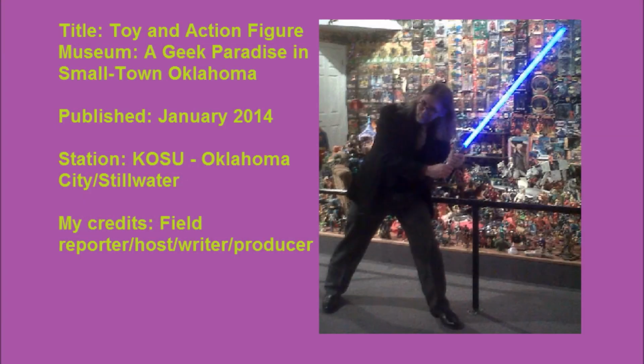Downtown Pauls Valley isn't where many people expect to find a tourist attraction that's put Oklahoma on the map. If you blink when you drive by, you might miss it. But don't be fooled by its 6,000 square foot size. The Toy and Action Figure Museum, tucked in next door to a 50s-style diner, has hosted visitors from all over the country and beyond.